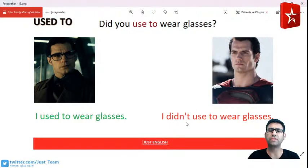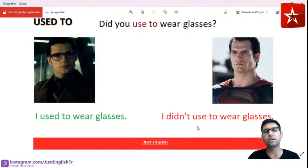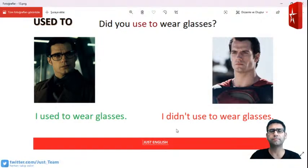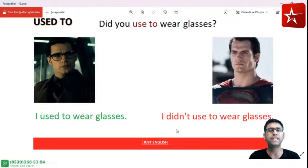I didn't used to. If you notice, I don't push a lot of stress here. For example, I didn't used to wear glasses. This one, right? Negative statement. You don't have to push a lot of stress on that letter, because it's understandable when you say I didn't used to wear glasses.